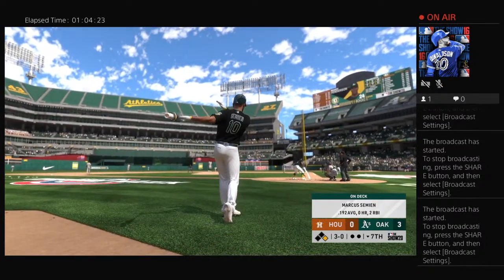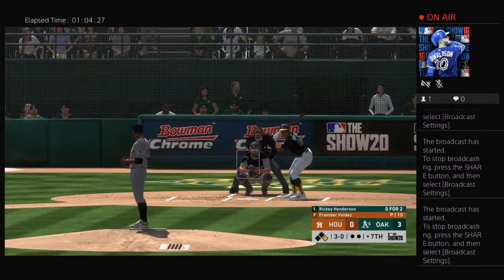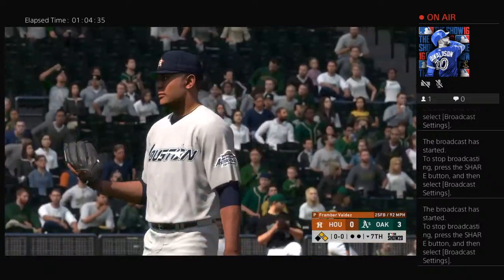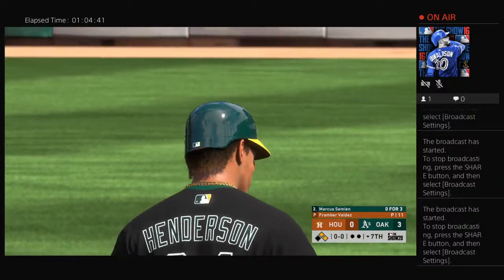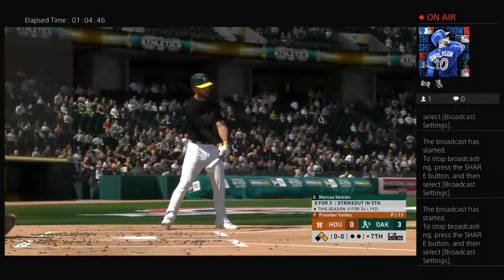Marcus Semien waits on deck. Now the 3-0 offering. And he lays off there, ball 4. So back-to-back walks have him in business here with nobody out. It was obvious when the count ran to 2-0 that they were not going to give this guy anything to hit. Sometimes you have to pick your battles, and they're going to try their luck with the next hitter.